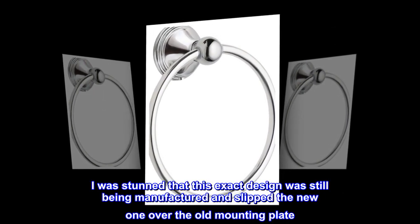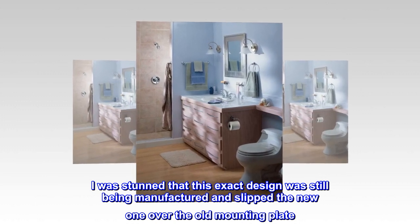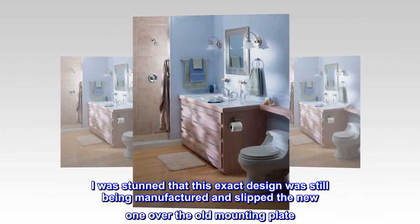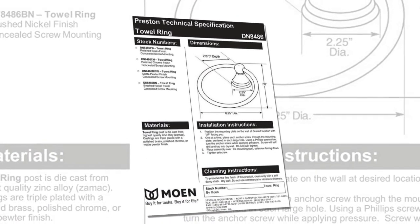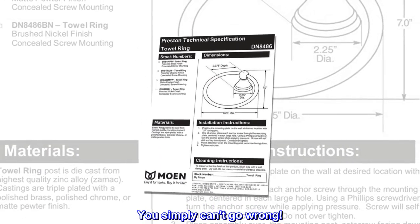I was stunned that this exact design was still being manufactured and slipped the new one over the old mounting plate. It fit perfectly. Moen is amazing quality. You simply can't go wrong.